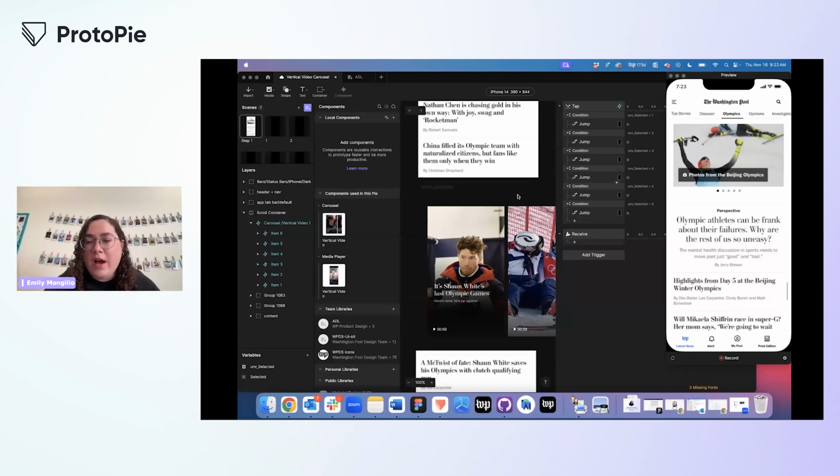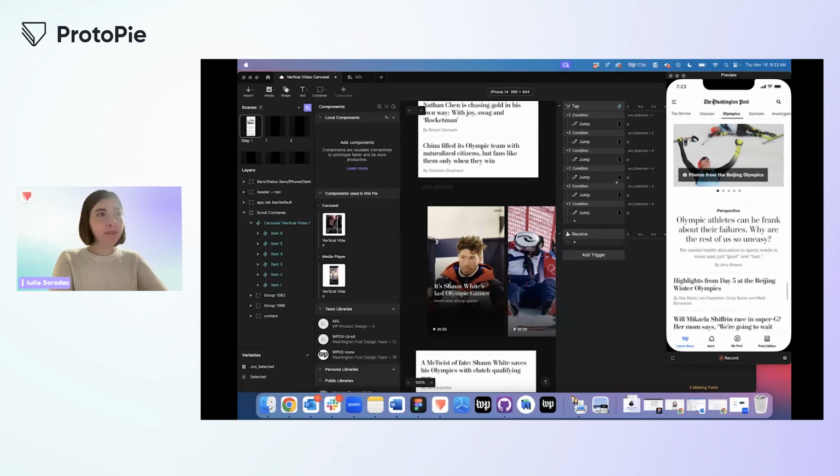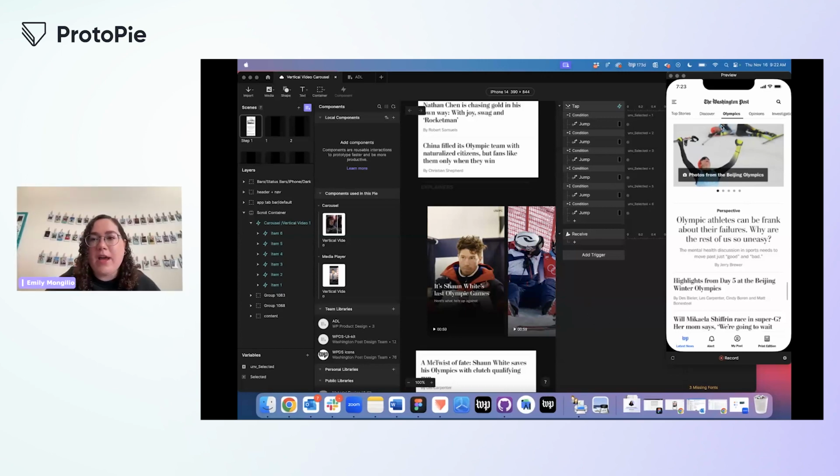Awesome. Thanks, Julia. Okay, if everyone can see my whole screen, then you can see the space that we worked in within ProtoPie and also the preview on the side.